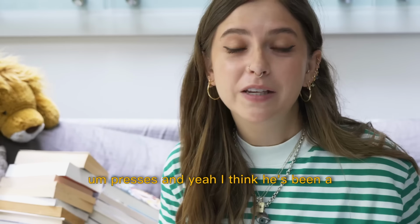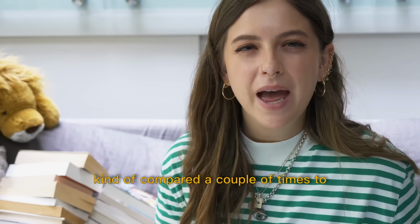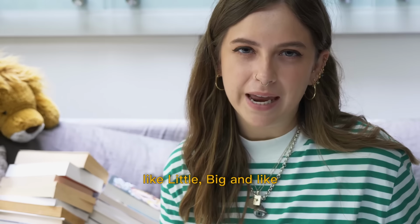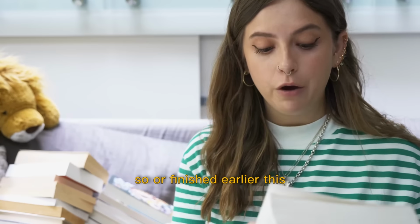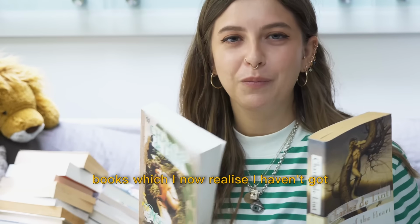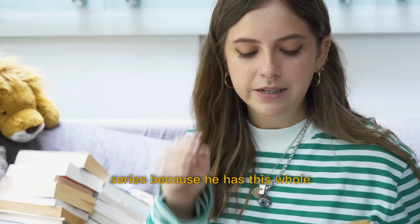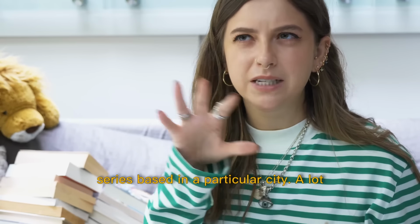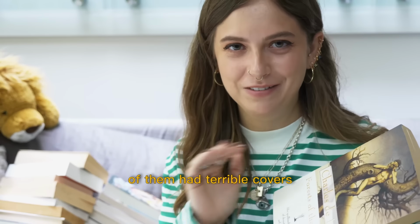And yeah, I think he's been a very prolific fantasy author. It's compared a couple of times to Little, Big and urban fantasy, and we know I liked Little, Big, which I finished earlier this year. So I've got two of his books, which I now realise I haven't got the first in a series, because he has this whole series based in a particular city. A lot of them had terrible covers.